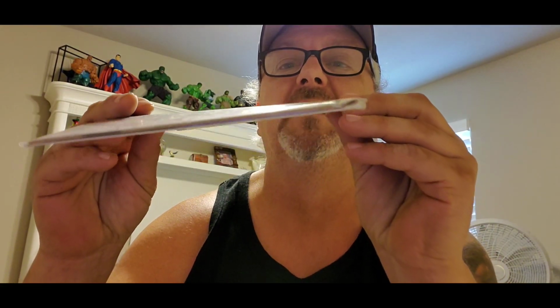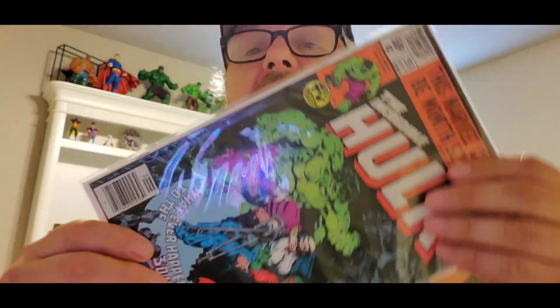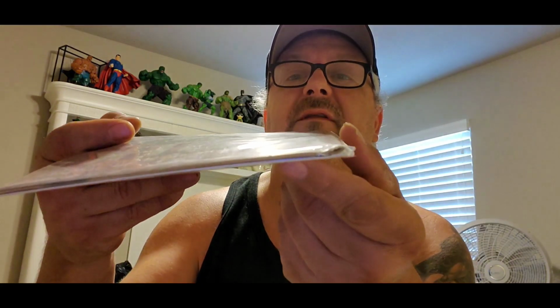All right, the first one we got is Incredible Hulk, number 251, 1980. So it's a pretty old Hulk book. Condition-wise, he's got it in a bag and a board. It's an older bag, you can tell. Probably been around a while. It's got quite a bit of spine roll on it. You can see it there. Trying to get spine roll to show up on camera is hard, but trust me, it's got quite a bit. You can see it when you look down the corner there. Anyway, it's a nice old book. Other than the spine roll, it's not in bad condition.